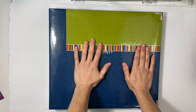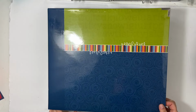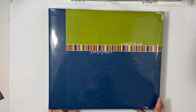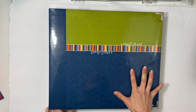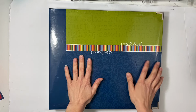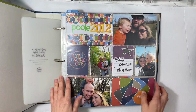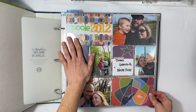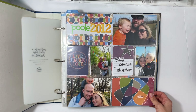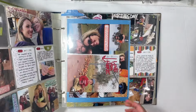Let me tell you guys, I had a 3-year-old and we were doing lots of things to keep him busy, parks and play dates and adventures, and I did 3 massive heavy volumes for 2012, and of course used the Project Life kit. And I even did an opening page, which I hadn't done before. I'm not sure where 2011 went. I will have to go figure out where 2011 went, because I'm pretty sure that I did do 2011, but I just have to find it.